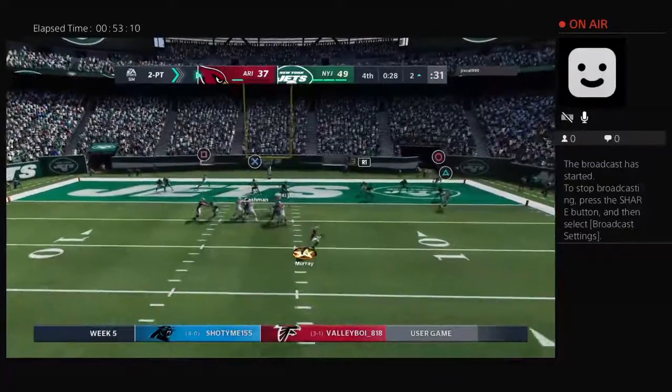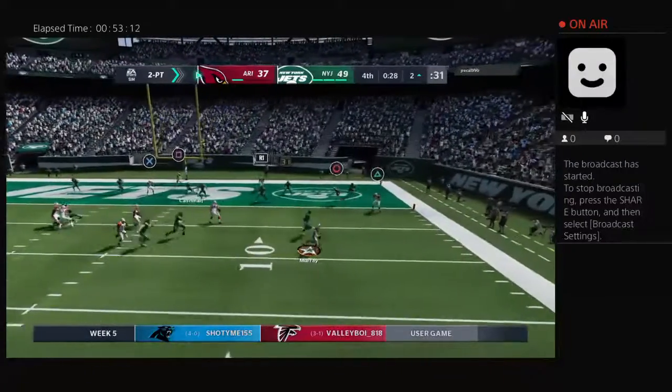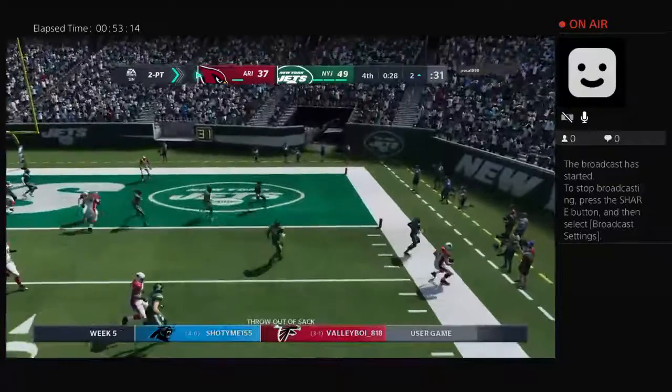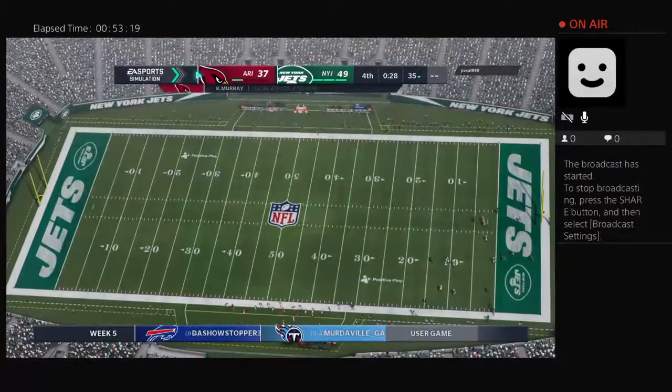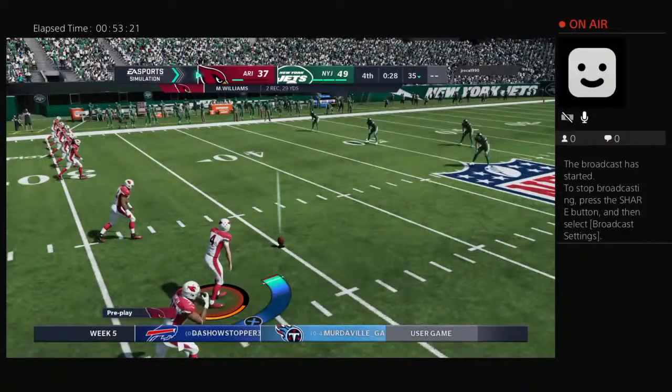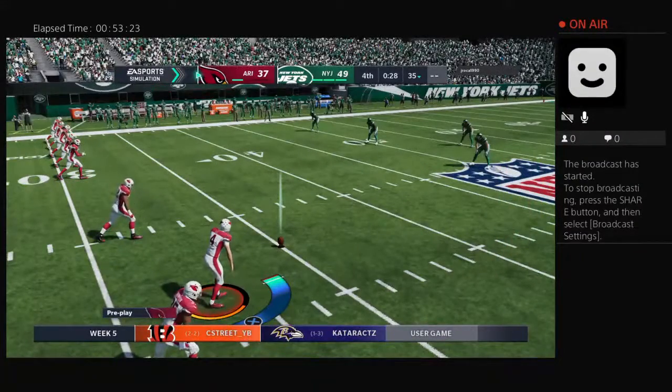Murray to air it out again. Flush to his right. This will be caught at about the 5. And he will step out of bounds. Oh, what a mistake there. And the 2-point try will be unsuccessful.